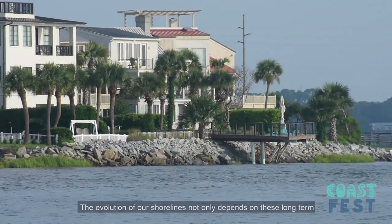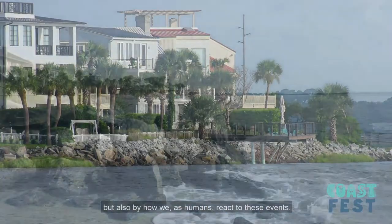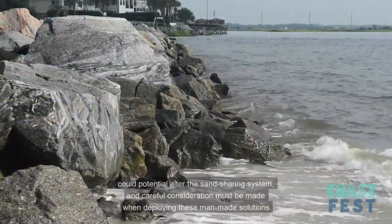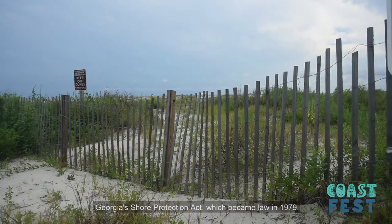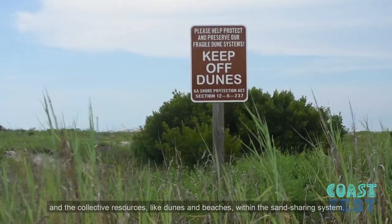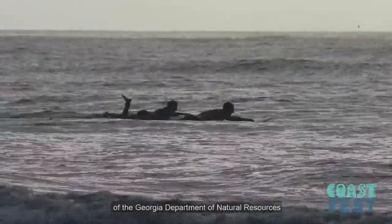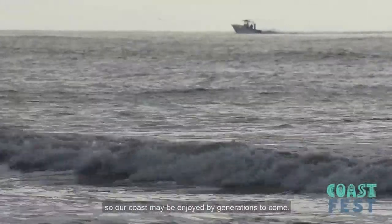The evolution of our shoreline not only depends on these long-term, seasonal and episodic changes, but also on how we as humans react to these events. The building of shoreline protection structures like seawalls and jetties could potentially alter the sand sharing system, and careful consideration must be made when deploying these man-made solutions. Georgia's Shore Protection Act, which became law in 1979, provides the measures required to protect our shorelines and the collective resources like dunes and beaches within the sand sharing system. It is the mission of the Coastal Resources Division of the Georgia Department of Natural Resources to ensure that the provisions of the Act are implemented so our coasts may be enjoyed by generations to come.